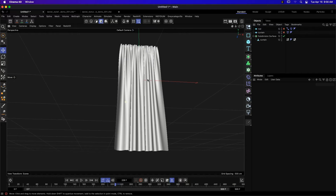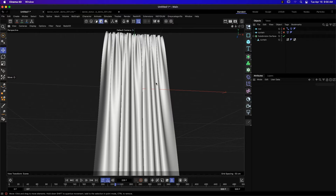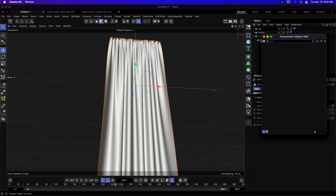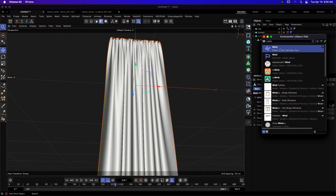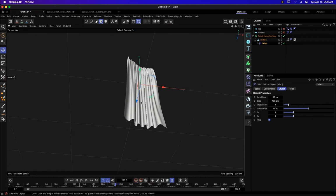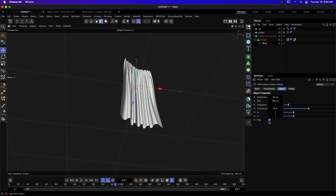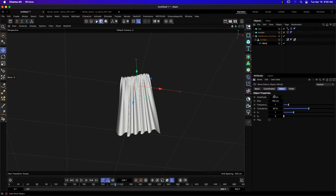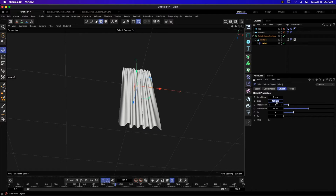For a bonus tip, let's say that I did want some subtle animation in here. One of my favorite tricks is using the wind deformer. Not a force, but a wind deformer. If I put this under my curtain, you can see the default state is not really working. So I'm going to uncheck the flag, turn the Y all the way down, bring the amplitude down to maybe about 5, and the size again maybe about 5, and then turn the frequency up.